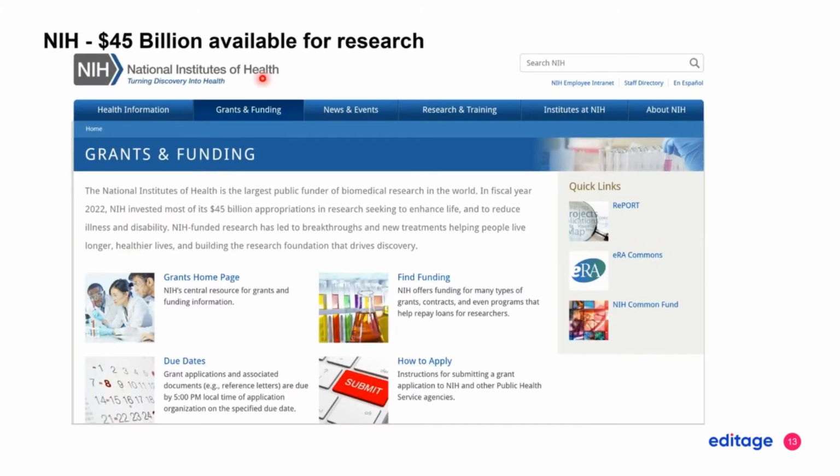So NIH has the most money available out of all the government agencies. Compared to NSF, I think NSF is only like $5 or $6 billion. So yeah, this is by far the biggest source of funding. I encourage you to go to their website, find out how to register.